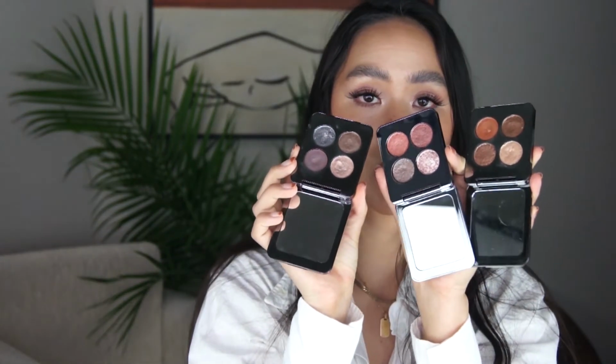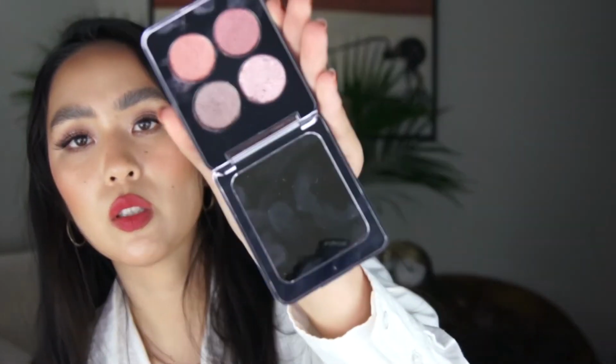Just by looking at them, they're not too similar, but you never know. So I think the closest color to this rosy coppery shade comes from the 75-degree palette, and this one is called J'adore. And I'm gonna swatch it right next to that coppery color so you can see.